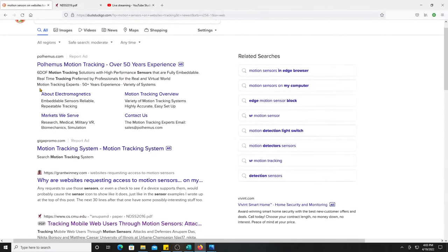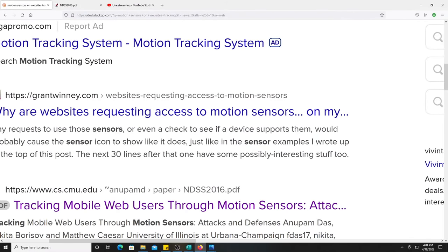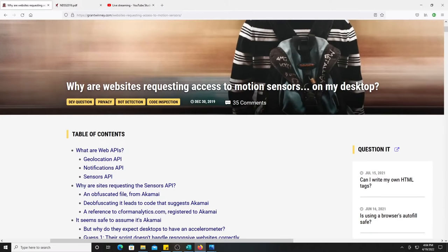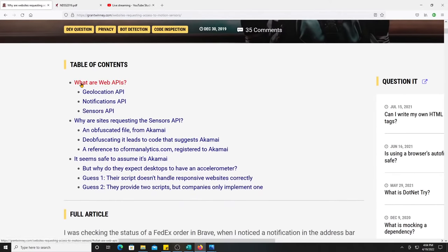So look at this. Why are websites requesting access to motion sensors? I've not heard of this before. Any requests to use those sensors, or even to check whether a device supports them, would probably cause the sensor icon to show up, just like the sensor examples. Let's see what this person is talking about. Why are websites requesting access to motion sensors on my desktop? I've never heard of this before, you all. So what are APIs? Geolocation APIs, notification APIs, sensors API. I've never heard of this sensors. Okay.